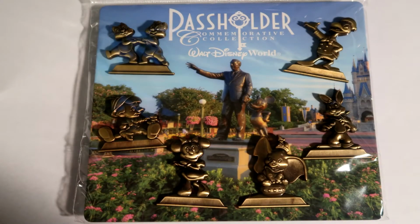So I'm a huge pin collector, so I wanted to run through all the pins that I got while I was down there. The first one is the Pass Holder Commemorative Collection, which has a pin of Donald, Br'er Rabbit, Dumbo, Minnie, Pinocchio, and Chip 'n Dale. This one also ran me just shy of $50 at $49.95.